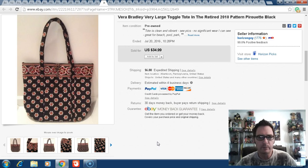This Vera Bradley, if you go to Vera Bradley's website, down at the bottom, you'll see there's retired patterns, and you can find the exact pattern. Sometimes it can be a little difficult to figure out the exact one. And a lot of times people are wrong on eBay when you look at other listings. So get it right. I think it does help with the purchase, and people know exactly what they're getting.